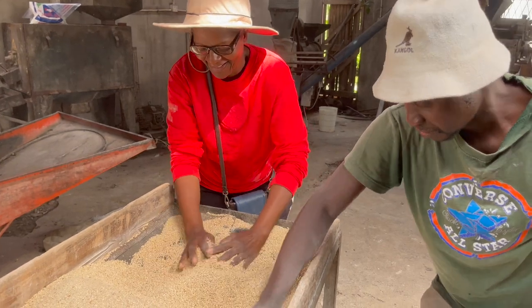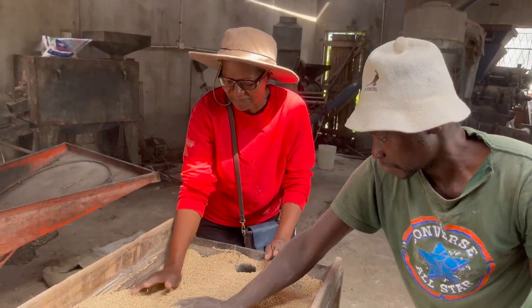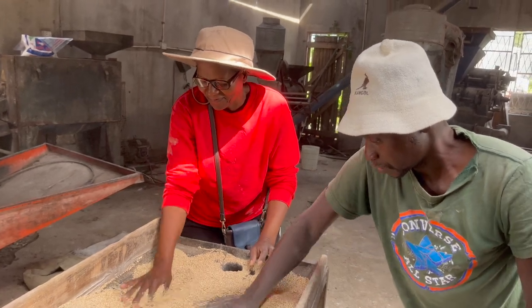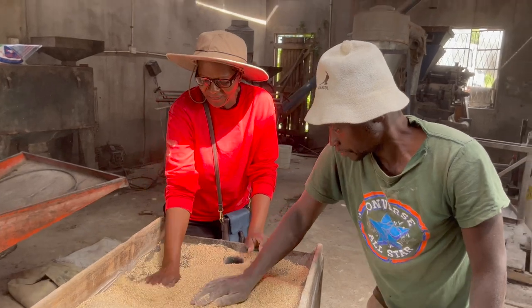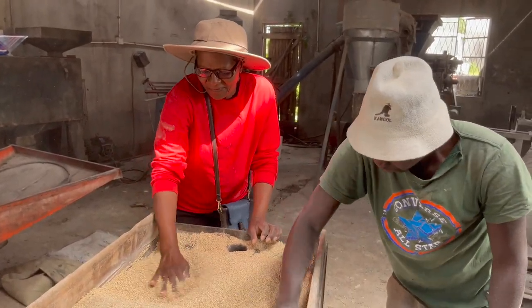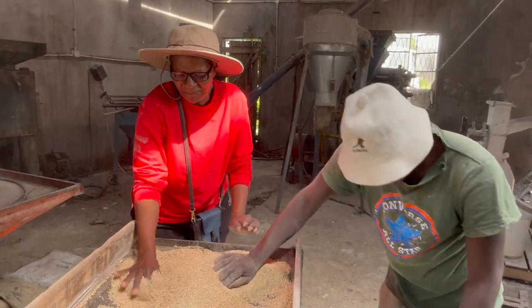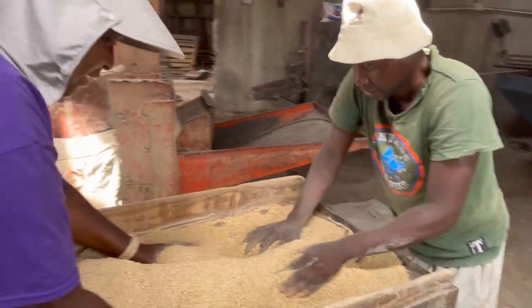Sorghum clean so we can produce our sorghum meal. It's a very healthy meal. Instead of corn, this one is healthy. The sorghum is healthy, and it's all organic sorghum. That's the good part. And kayasgogo is enjoying. This is how we do it.